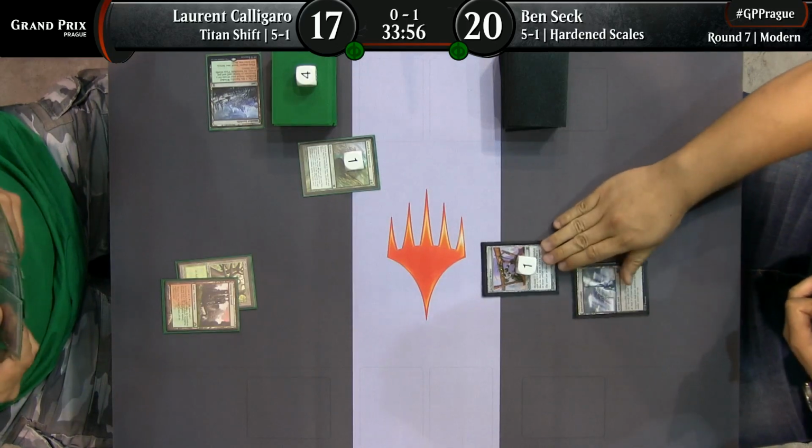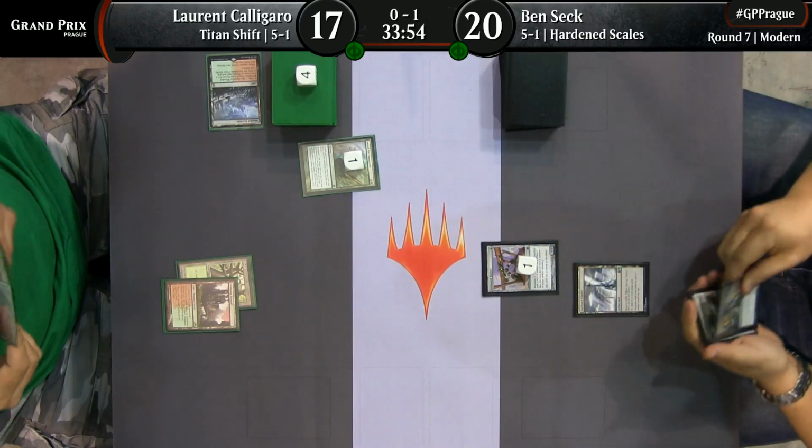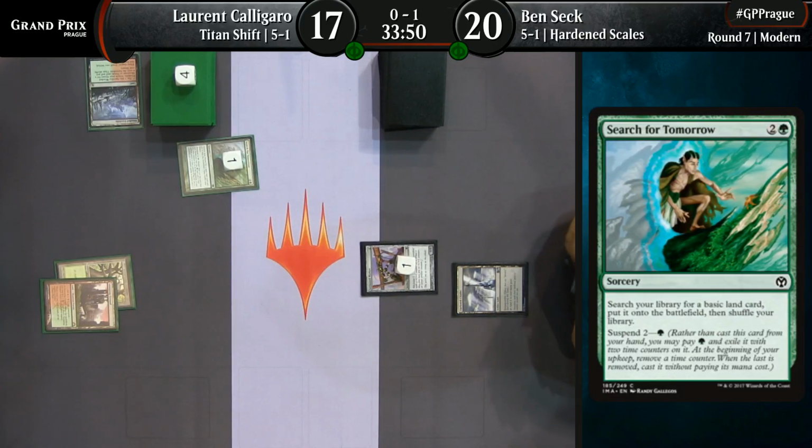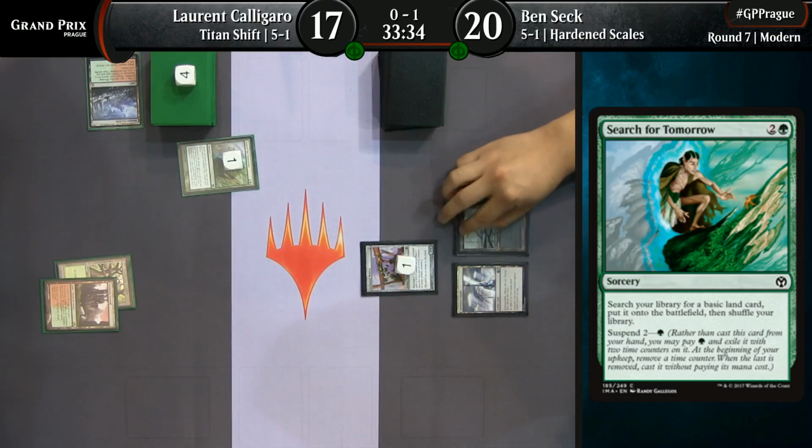So just a pass here from Laurent Calegaro, potentially holding a little bit of removal for whatever comes on the other side of things, but that Dark Confidant that we talked about a little bit before the match started, Ben did just draw one, so if he's got access to black mana here, we may see him show off one of the more unusual choices in his specific Hardened Scales list. It's going to be Bob Maher's Invitational card, Dark Confidant.